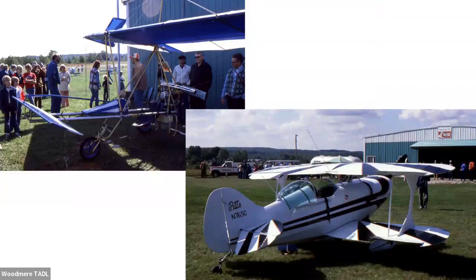A couple more photos. Pitts being here, that's so cool. Pitts aircraft are really unique aerobatic airplanes. I have yet to fly one. It is on my bucket list to fly one, but apparently everybody back in the day owned one. So I don't know what happened to them all.